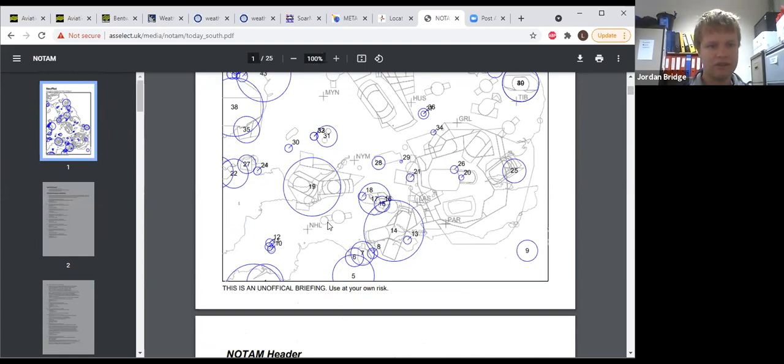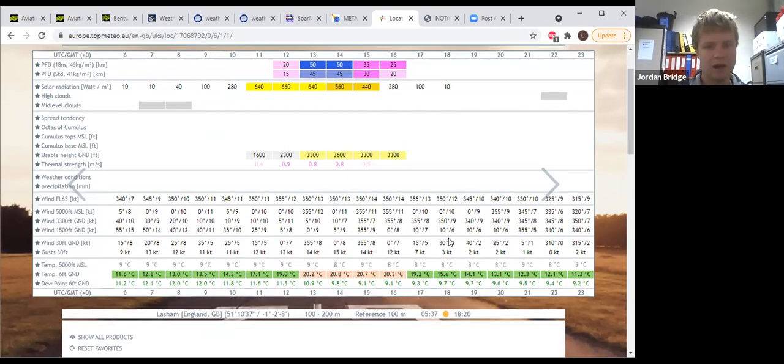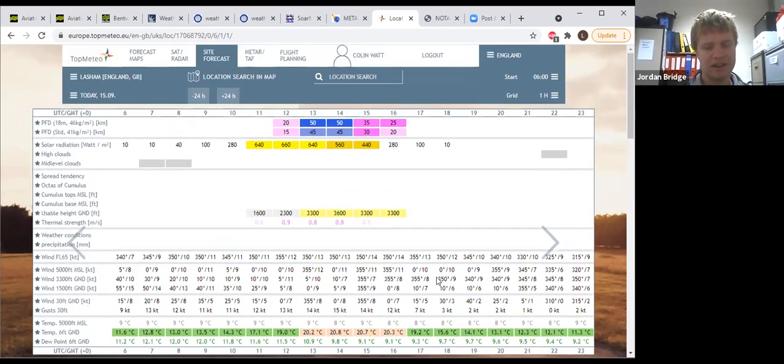Good, Top Meteo has loaded. You can see above ground here, maybe 3,300 weak climbs, but top temperature 20 degrees. So all in all, not a day to be too disappointed at, considering what a rubbish autumn and summer we've had. So it'll be 2-7 today. No jet movements as far as I'm aware of at the moment.